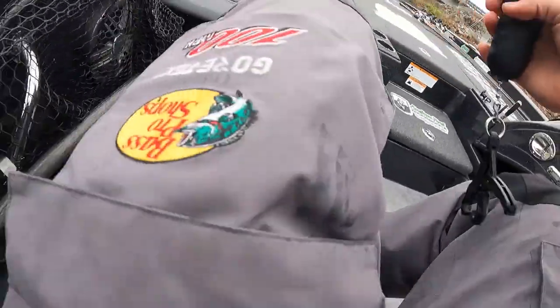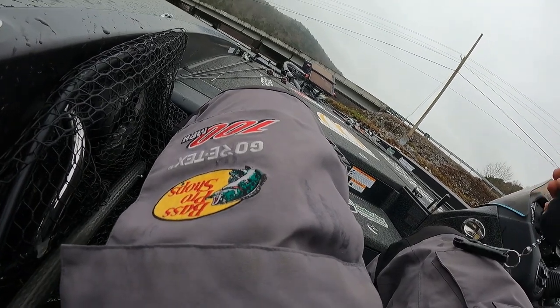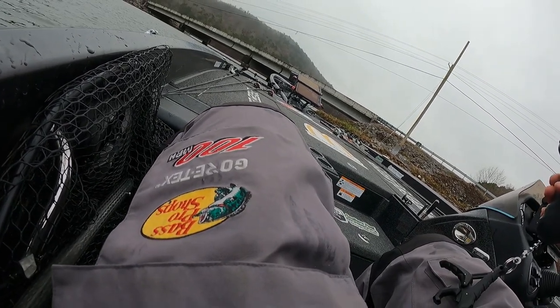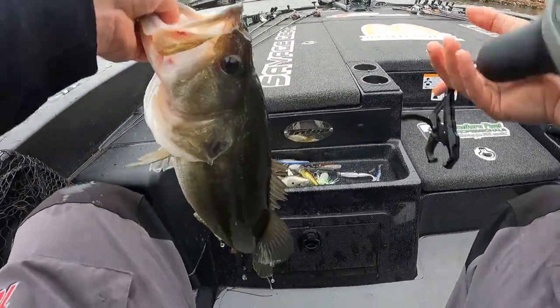That fish took me off guard. It must have been following it off that rock over there. And I stopped it. It's kind of weird. I stopped it for a second to itch my face, and she smoked it right when I stopped it.